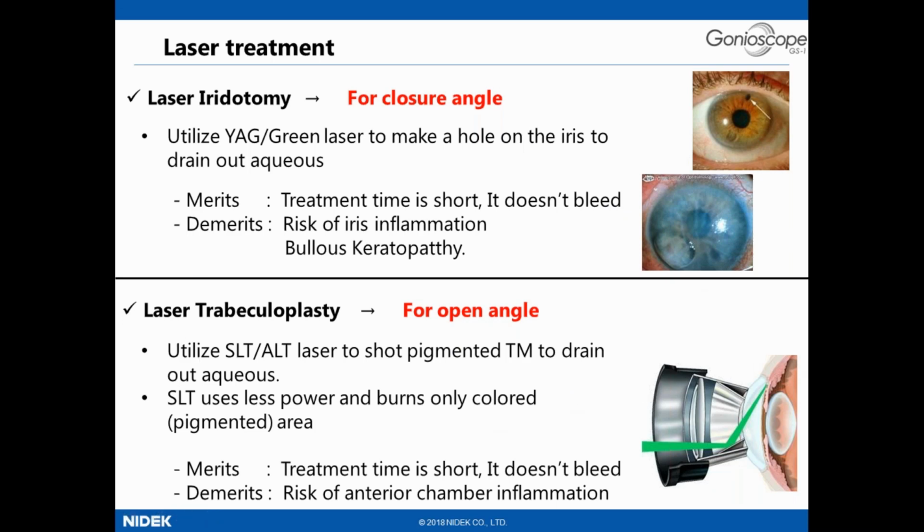For the next laser procedure, we have the laser trabeculoplasty. So this is more intended for open angle glaucoma, and this uses a very talked about device, which is the SLT laser, but also can be with the ALT argon laser. So it will shoot the pigmentation on the trabecular meshwork to drain the aqueous. And as you may know, SLT uses less power on the angle of the trabecular meshwork, and it only is activated, reacts to a pigmented area.